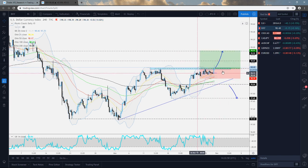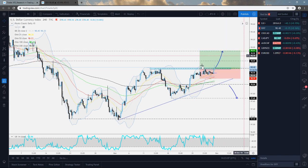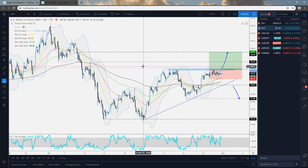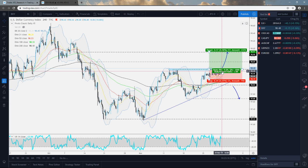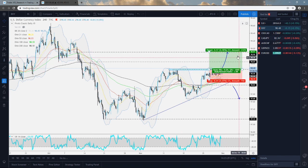If the index remains trading above this 98.45, of course, there's a greater likelihood that this could drift further north. For now, we are slightly more on the positive side. And the dollar is on the stronger side today a little bit, so we could see this one drifting higher. Initially, we will aim for the 98.65 mark, which is the high of the 15th of October, and then we could target the 98.90.